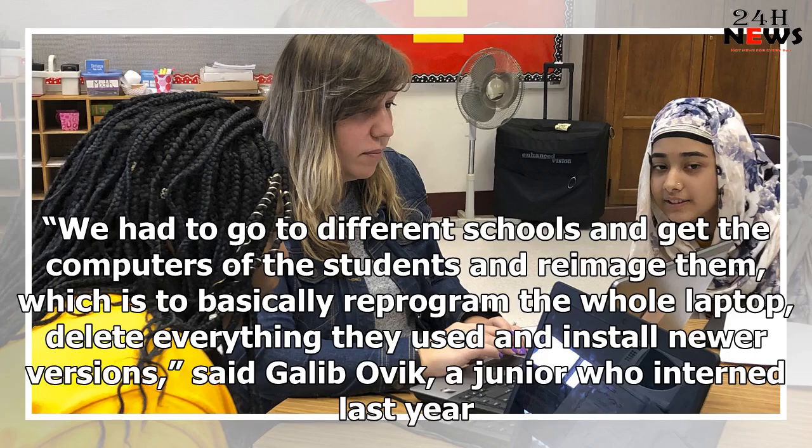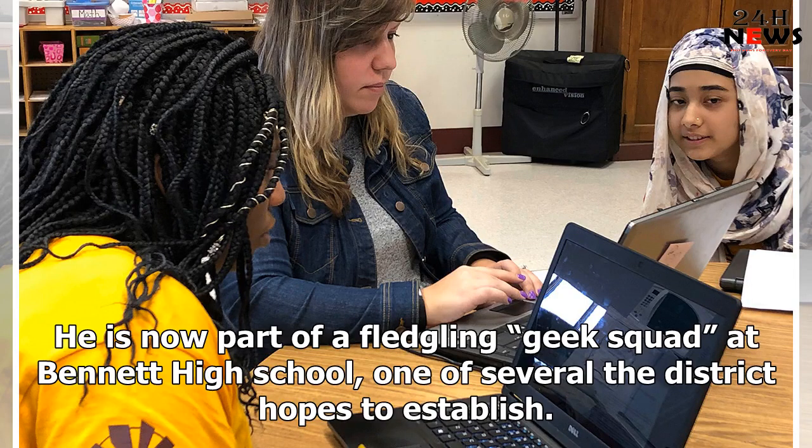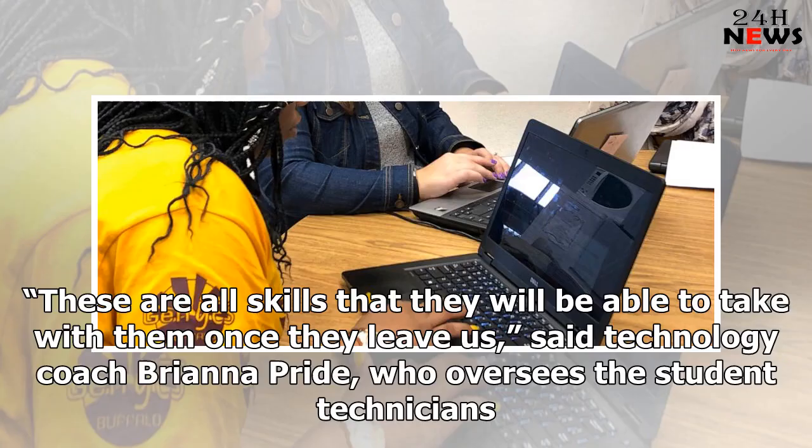"We had to go to different schools and get the computers of the students and re-image them, which is to basically reprogram the whole laptop, delete everything they used and install newer versions," said Galabovic, a junior who interned last year. He is now part of a fledgling geek squad at Bennett High School, one of several the district hopes to establish. "These are all skills that they will be able to take with them once they leave us," said technology coach Brianna Pride, who oversees the student technicians.